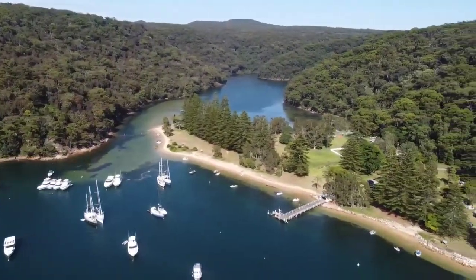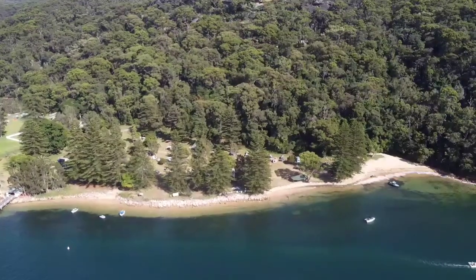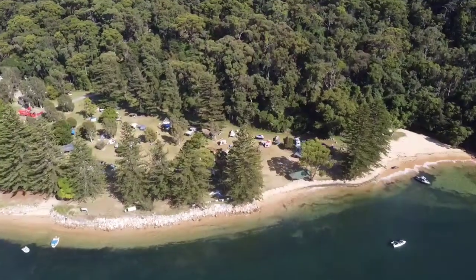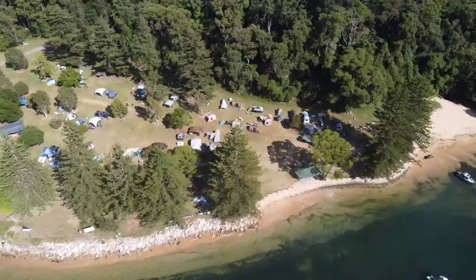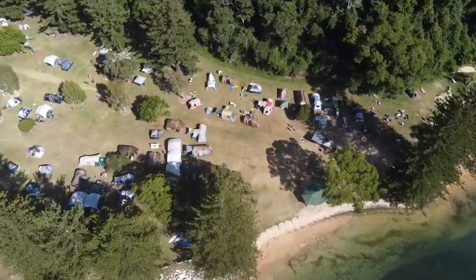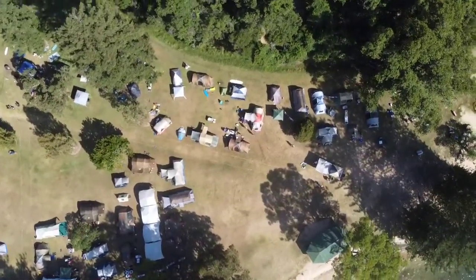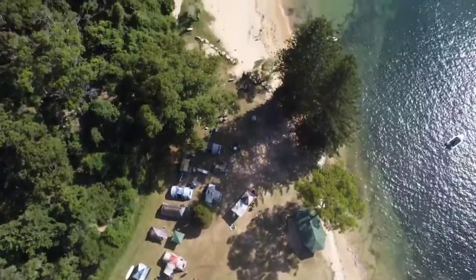So we'll do a fly over the camping grounds. There's the camping grounds there themselves, and there is wash sheds up the back there that you can use. There was quite a few tents there when we just went past, as you'll see in the video after the drone footage. The ranger said there is vending machines there for all different sorts of drinks. I'd say smokes, packets of chips, stuff like that.